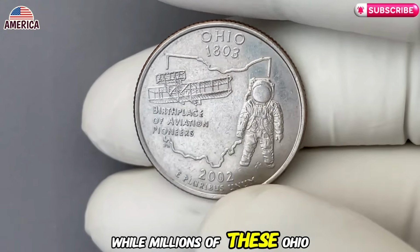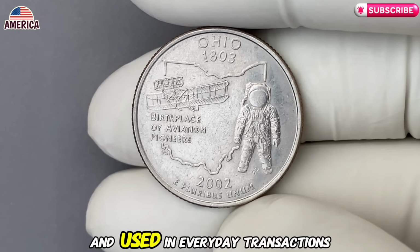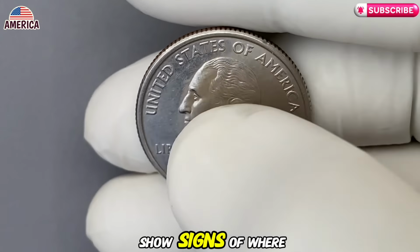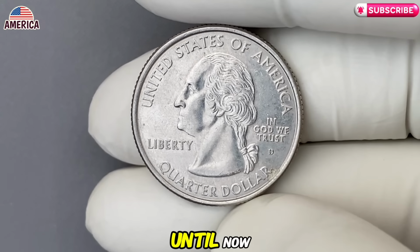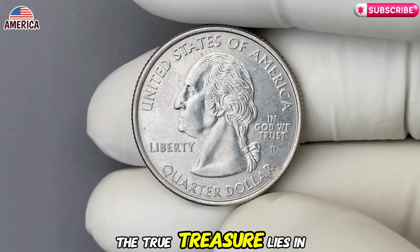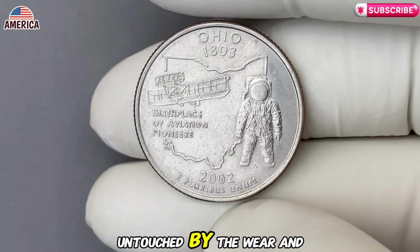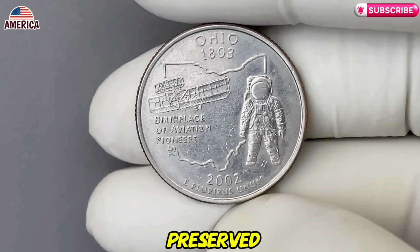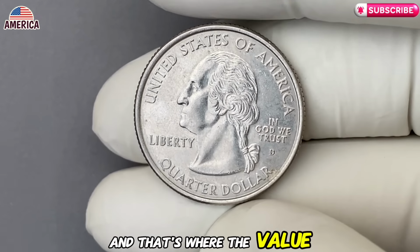Now, here's where things get really exciting. While millions of these Ohio quarters were minted, most of them were released into circulation and used in everyday transactions. That means many of them show signs of wear, and their value has stayed pretty close to their face value, until now. The true treasure lies in finding an Ohio quarter in mint condition, untouched by the wear and tear of daily use. Coins that have been carefully preserved in pristine condition are much harder to come by, and that's where the value starts to soar.